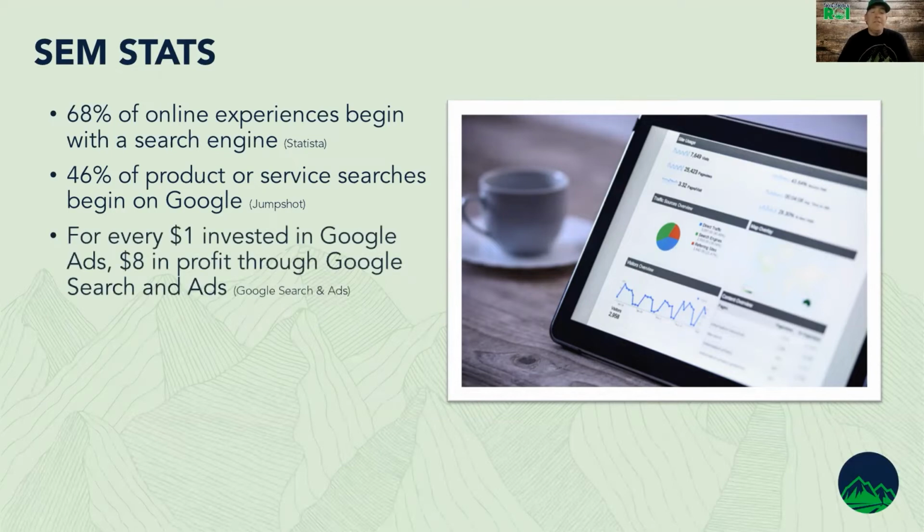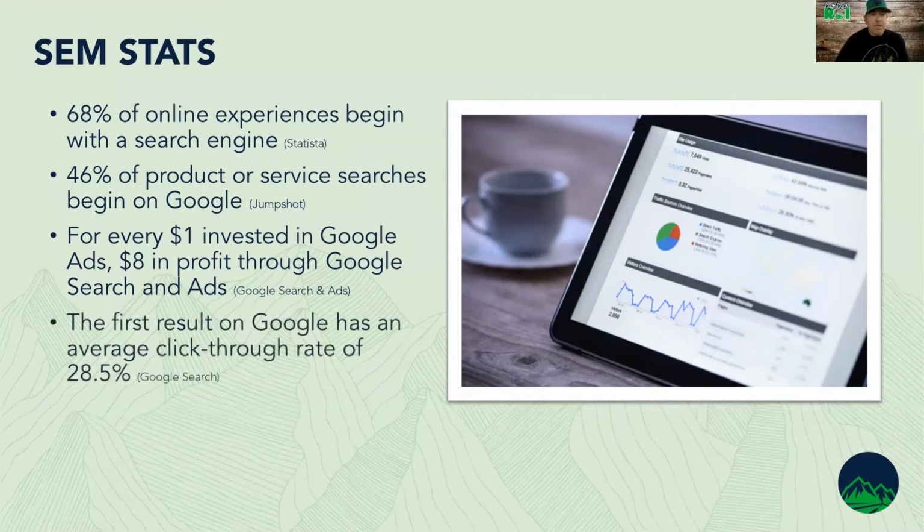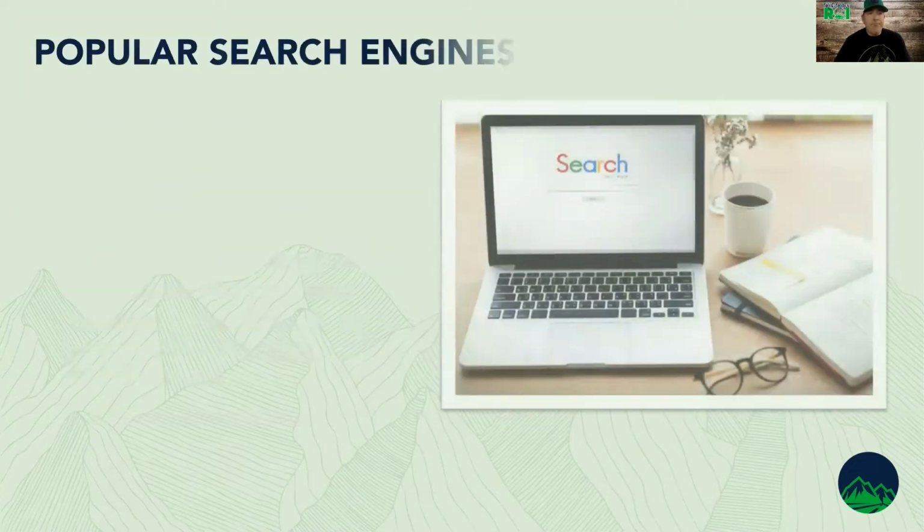So when it comes to Google Ads, for every dollar you spend, on average, you're going to get $8 in profit through Google search and ads. The first result on Google has an average click-through rate of 28.5%. So over a quarter of the people that search stuff, when they see that first result, they're going to go through and click that. So that could be an SEM thing where someone's paying to be there, or in some cases, there may not be ads running. It could be a map result or just an organic result. So there are multiple ways it could be first, but it's very competitive. There's going to be ads.